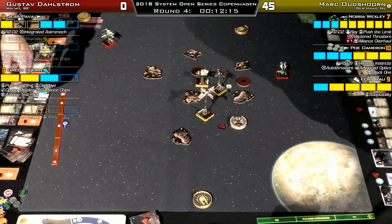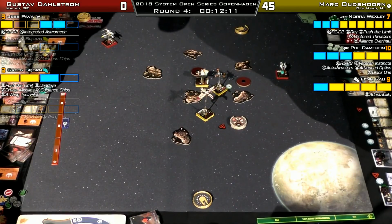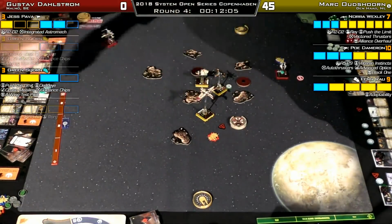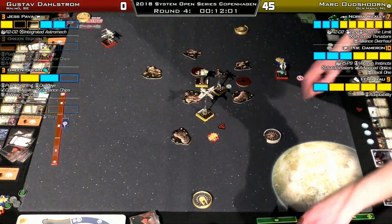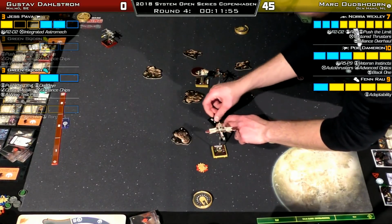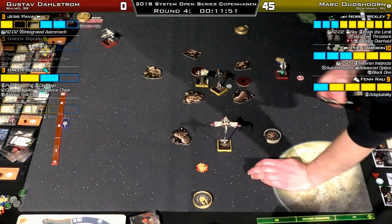Does it have a hard 3 turn, Marc? Or at least a hard 2, definitely. It's got a hard 3 turn. It's red though. Hard 2. Bank. 2 bank. But in the other way. Okay, so he's going to try to shoot out the rear arc. Barrel roll to the left.